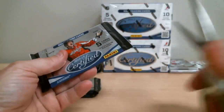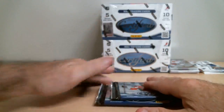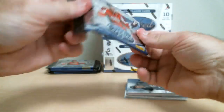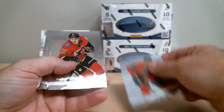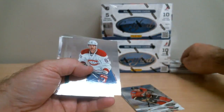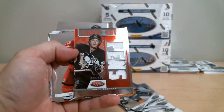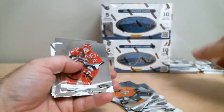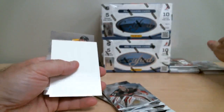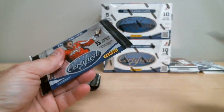Next three. Kiaro, Brendan Bolig, Blackhawks, card out of 999. Simon Desprez, Fabric of the Games, for Pittsburgh, out of 150, die-cut, game-used jersey card. Another Path to the Cup, between Caps and Rangers, out of 299. And a four-pack to finish off our second box.